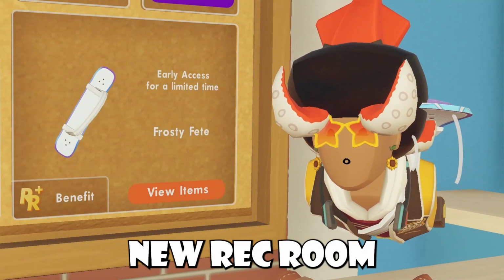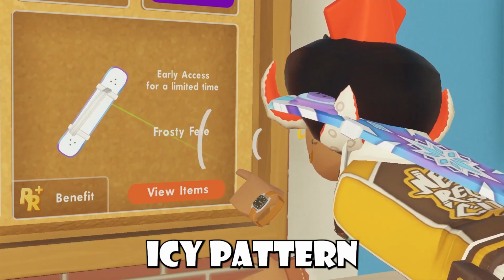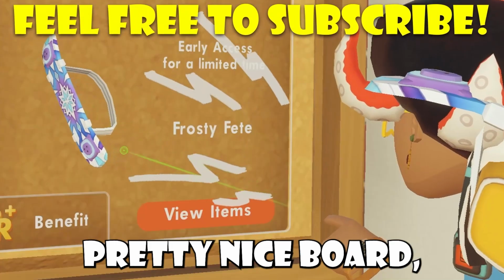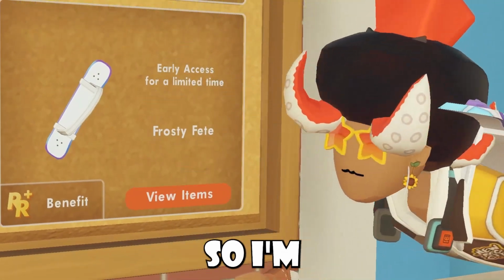And lastly, there is a new Recroom season. You guys can see it here. It's called Frosty Feet and it has this icy pattern hoverboard that you guys will be able to see right now. Pretty nice hoverboard to be honest with you, and it is a back item that you can see that I have on right now, so I'm obviously a fan.